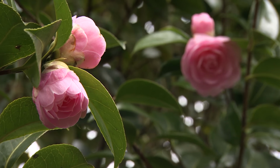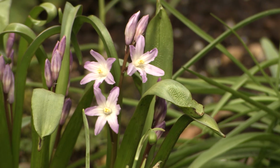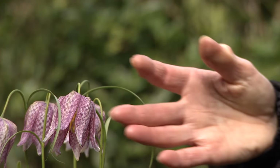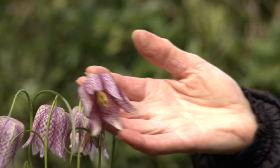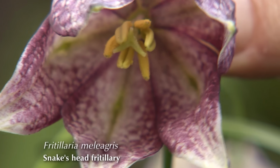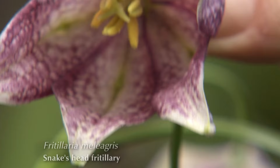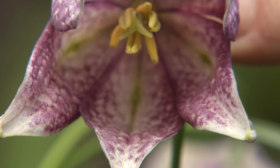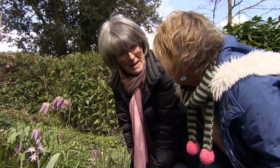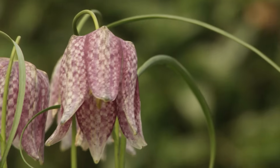This lovely partnership of Chionodoxa and Fritillary typifies the way Wendy weaves her magic. They are exquisite. I mean, if you look up closely at them, all the checkered patterns of the purple and cream, it's endlessly fascinating. The very first time I saw one of those, I think it was in Kew Gardens, and I thought it was a joke. I thought somebody had hand-painted it. They probably had. Yeah, but it looks like that, doesn't it?